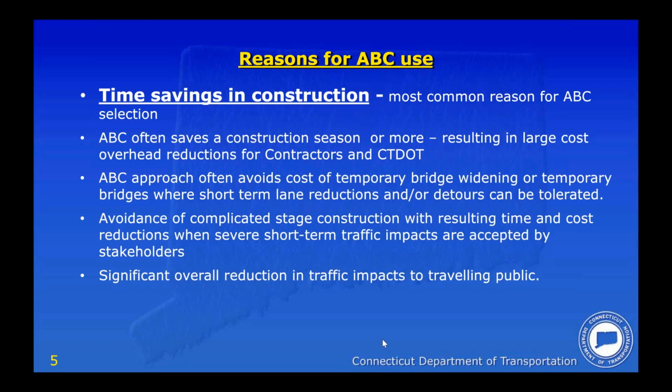I can't think of one ABC job that we put out where we had complaints back from the public over what might be fairly significant but short-term traffic impacts. The overwhelming response to our projects is appreciation that we're able to get in and get out so quickly. So those short-term disruptions with long detours are for them a small price to pay for a much lesser presence on the ground than some of the conventional bridge projects that we've put out in the past.